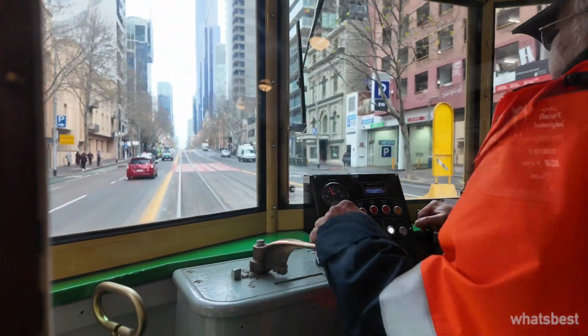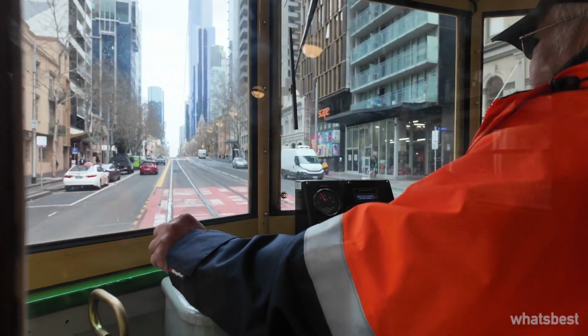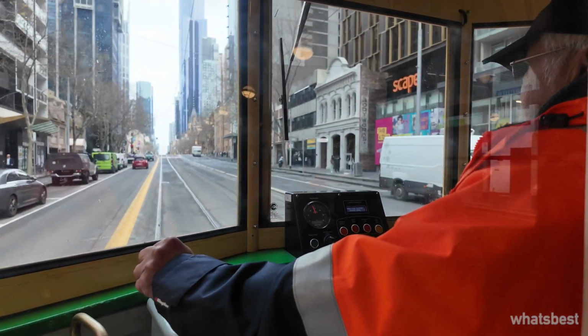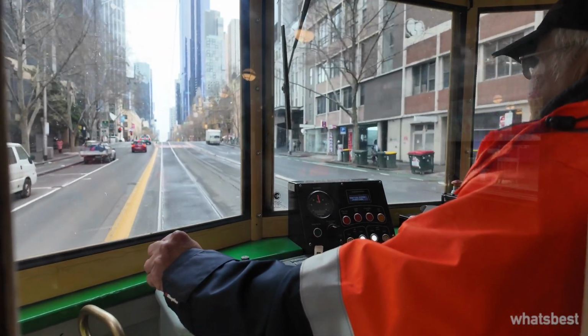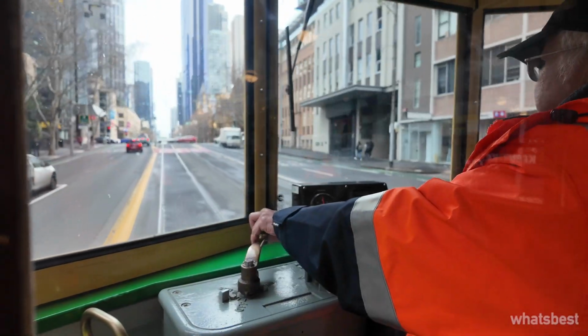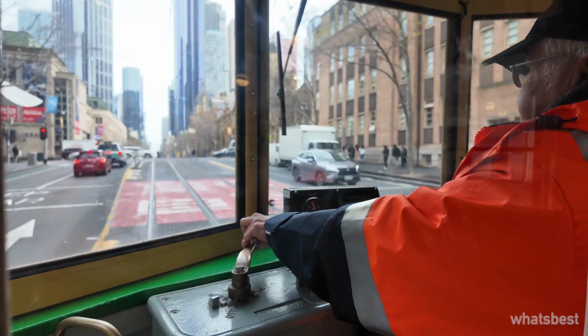The next stop is Melbourne Central Station and Swanston Street. Step off here for Swanston Street trams and for Melbourne Central and Victoria Shopping Centres. This is also the stop for RMIT University and the State Library of Victoria.